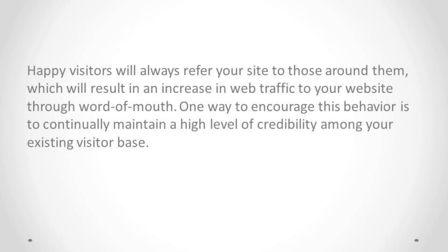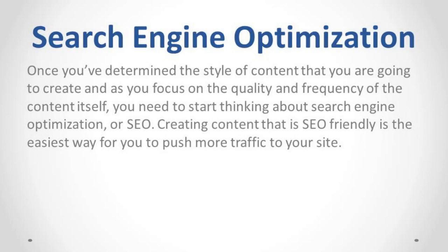One way to encourage this behavior is to continually maintain a high level of credibility among your existing visitor base. Search engine optimization. Once you've determined the style of content that you are going to create, and as you focus on the quality and frequency of the content itself, you need to start thinking about search engine optimization, or SEO. Creating content that is SEO friendly is the easiest way for you to push more traffic to your site.